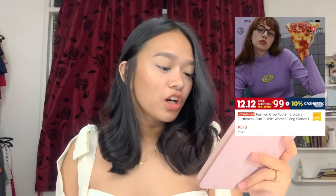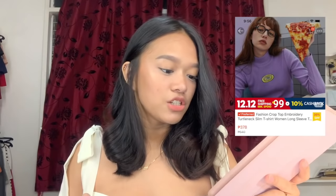This again is another cropped sweater. It's a fashion crop top embroidery turtleneck slim t-shirt women long sleeves top. I don't know about you, but I don't have anything purple in my wardrobe, I think. I really don't think I do have anything purple. So again, it's a turtleneck. Apparently, I'm obsessed with turtlenecks.